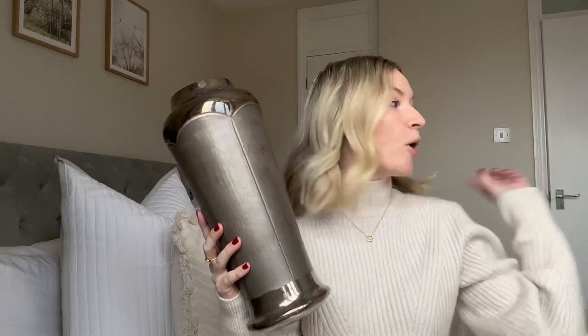Changing from the white theme slightly, this is a slightly more antique-y looking vase. I think it might have been Pine and Oak that I found this one in the sale. It has got kind of a distressed effect to it, and I use this as a floor vase. I actually pop it usually just in the hallway outside when you come up the stairs. Again, it can actually look quite nice on its own as well.